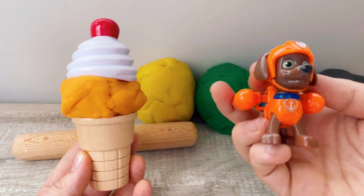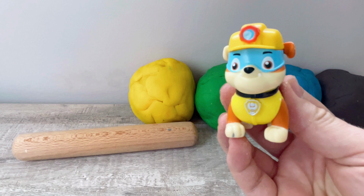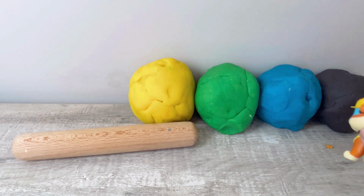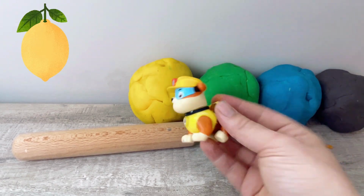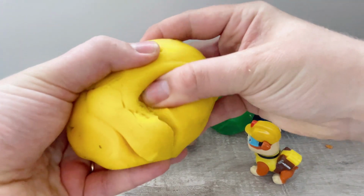Oh, that was delicious. Thank you. Oh, did I hear ice cream? I love some ice cream. I'll have some yummy lemon ice cream. Okay, coming right up.